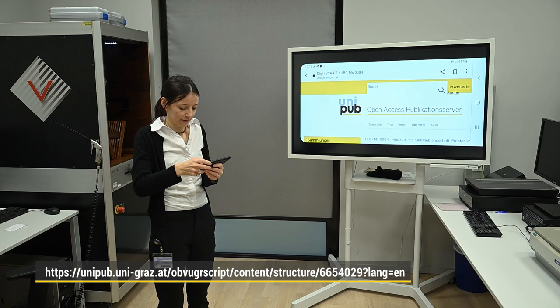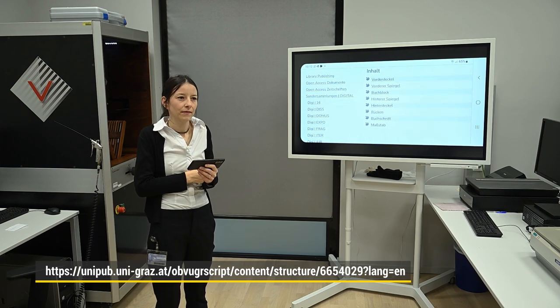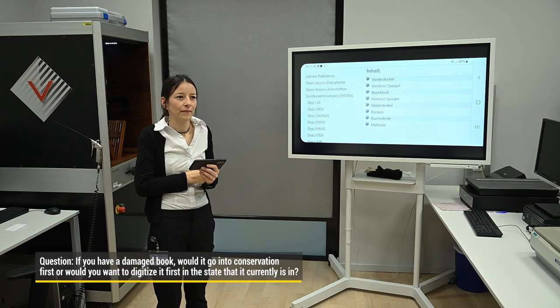I wondered on that, if you have a damaged book where the binder's waste is visible through the spine, does it go to conservation first, or would you want to digitize the binder's waste before the spine is repaired?